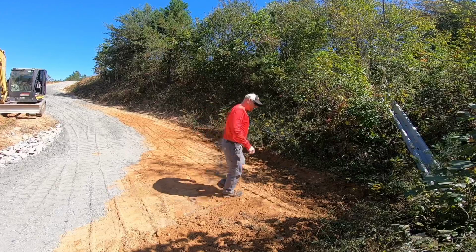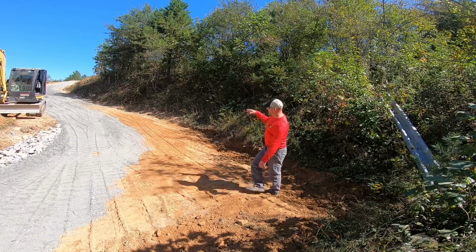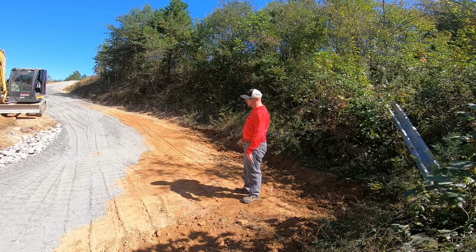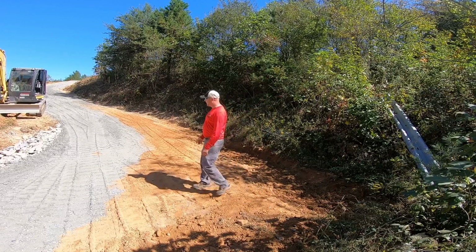Now that I am happy with. I put kind of a bowl area here that I'm going to fill with the riprap, and that'll give us a little bit of a sediment catchment area from all this work and the additional fines from the top of the road bond. As they wash down, they're not just going to clog our pipe up.